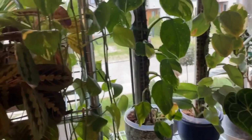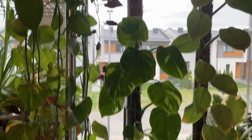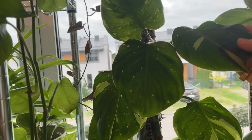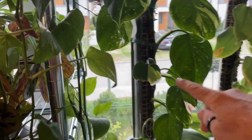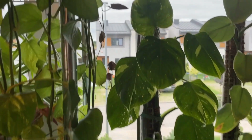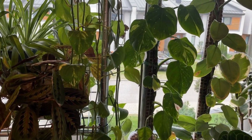The other couple of things I'd like to show you is, here is my philodendron white wizard. It's attached itself very nicely to the moss pole. And this is the newest leaf that it's pushing out. That's the leaf before. And as is usual, see that size, and as it grows up, it gets bigger and bigger. So it's got a little bit more to go, and I'll then have to prop and chop.